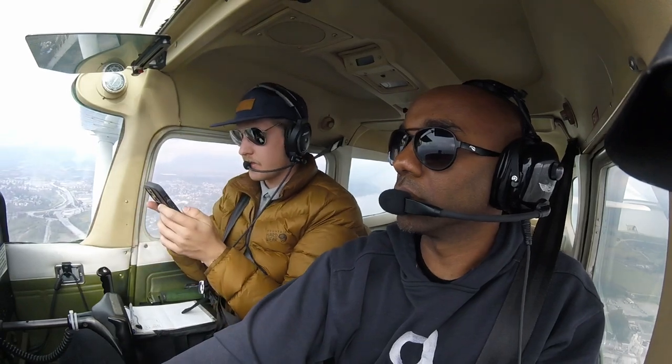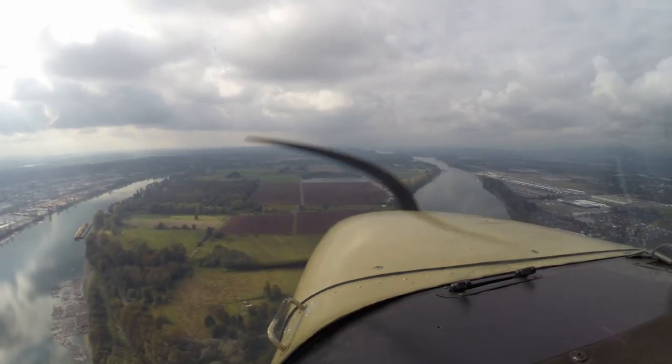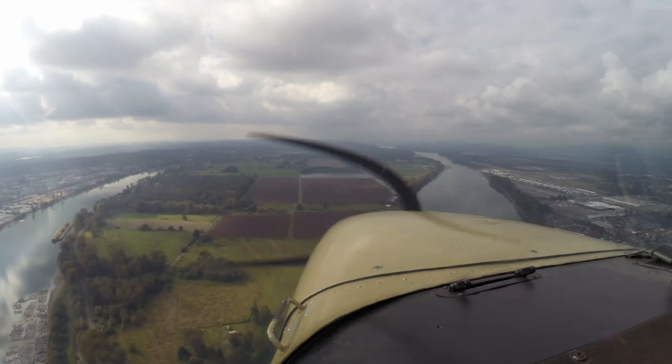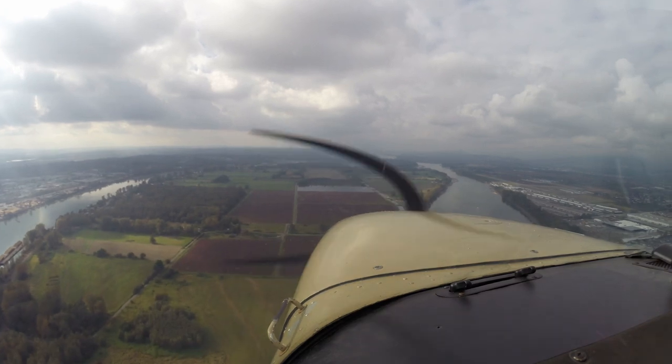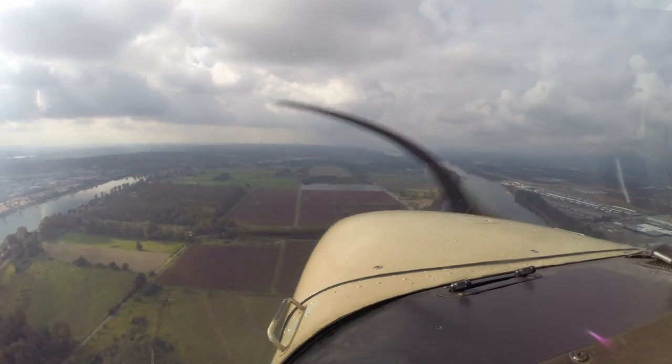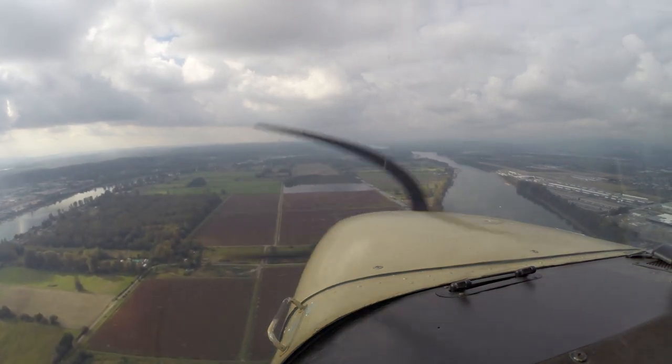Call now? Go for it. Pitt Tower, Cessna Golf Victor Oscar Tango, entering the downwind for 08 right, requesting full stop. Victor Oscar Tango Tower, number 2, runway 08 right, follow a Cessna 3 mile final. Number two, looking for the traffic. Traffic in sight, Victor Oscar Tango.